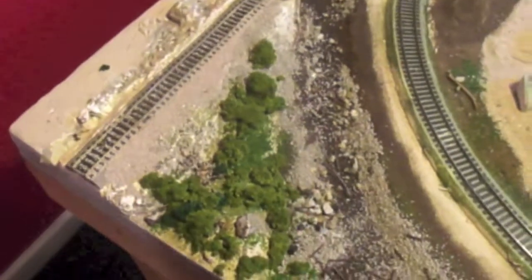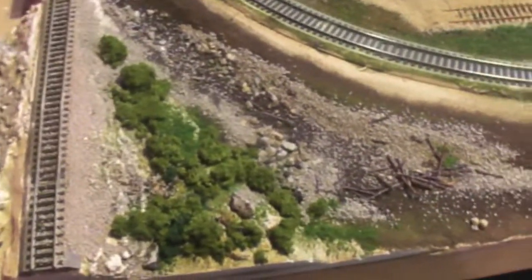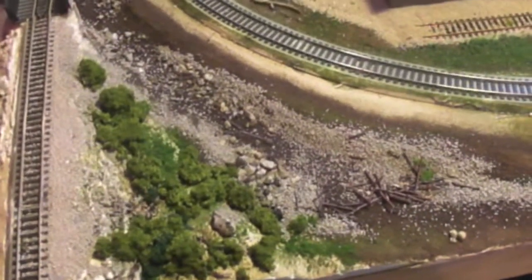We'll continue the scenery, as I said, probably to the other side today, and then work our way that way. We'll also pour the river, and then eventually get trees to make it really cool. And I think that's about it.